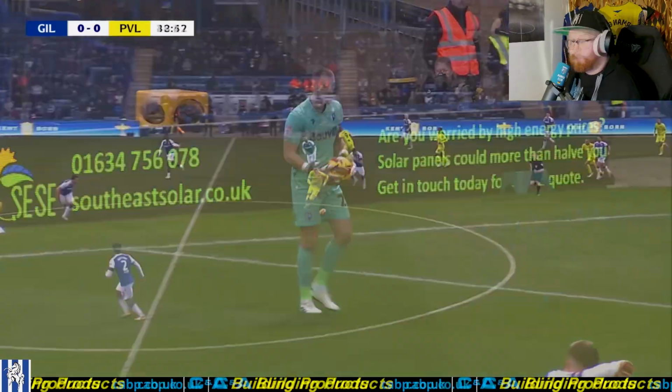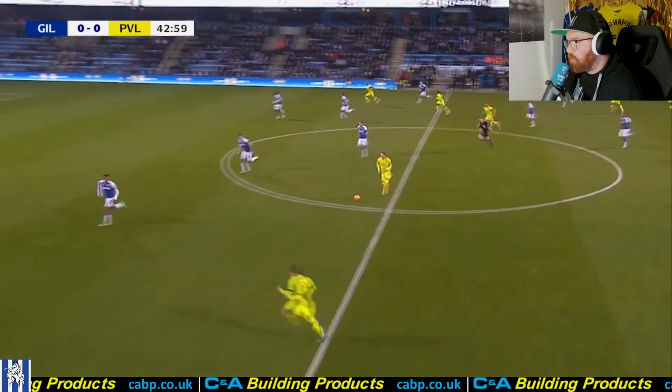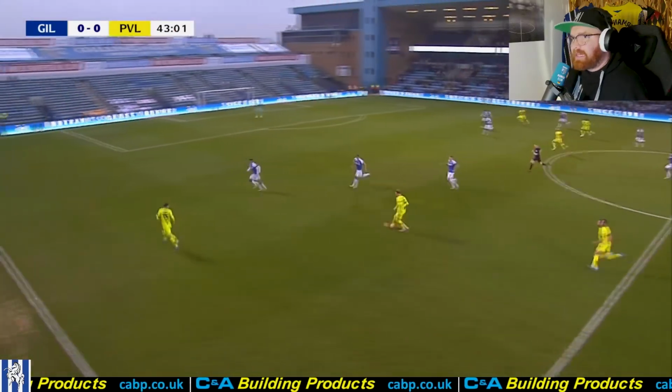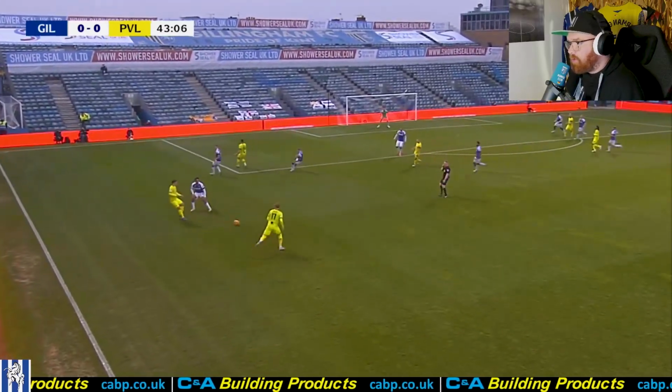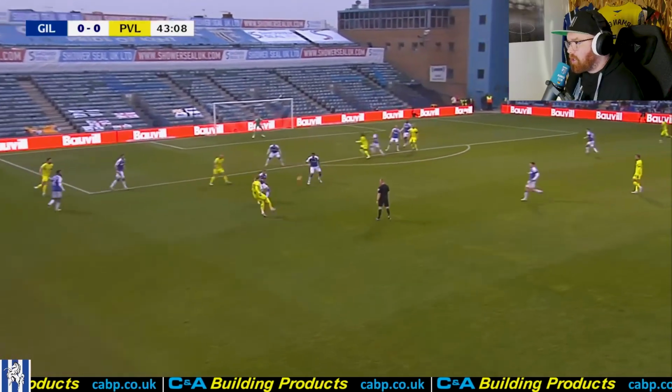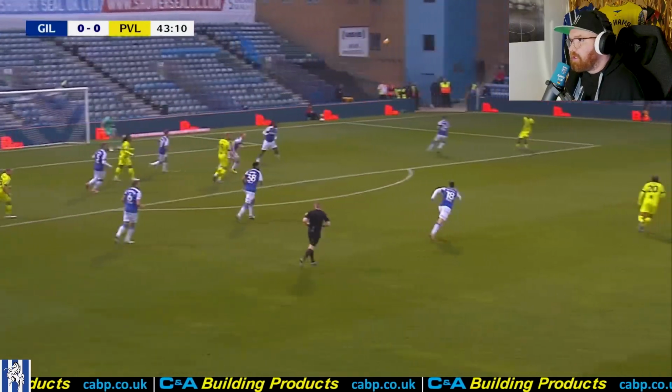But it's still 0-0. And Port Vale have got momentum coming forward now as they break down this left-hand side, and Grant's going to pick up the ball and take on Hutton. Gills have got to be careful. There's a few overlapping runs, but he's giving it back to Curtis. Curtis going to take a shot now. He's going to put it into the box, and Oji's cleared that.